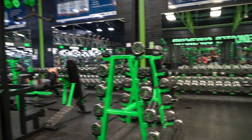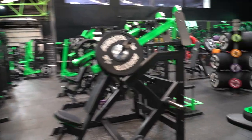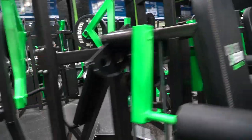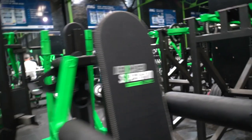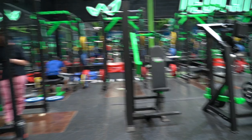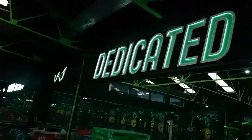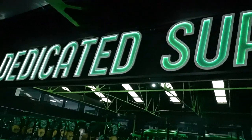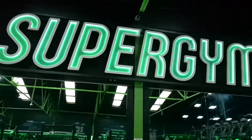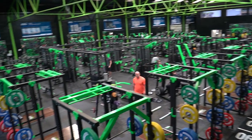It's all Watson. I'm not too sure if I would have a gym just dedicated to Watson equipment. But you know my gym, I like to have the best of a bit of everything: Atlantis, Hammer Strength, Prime. So that's probably one thing I don't particularly like about the gym, it's all Watson. But some of you may like Watson, so it's swings and roundabouts. But as soon as you walk in, it's wow in your face. And I love the green and black artwork and the big neon signs. But yeah, it's definitely worth a £10 day pass. So if you do come to Liverpool, make sure you come and visit Dedicated Supergym.